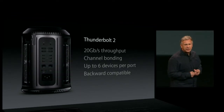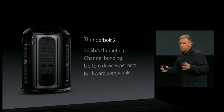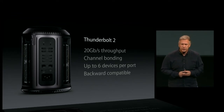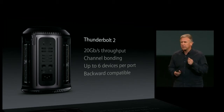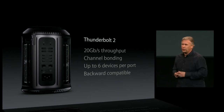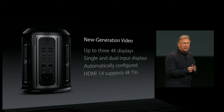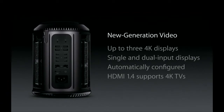And if you want to expand it, well, external expansion begins with Thunderbolt 2. You can add expansion chassis, storage arrays, and so much more. It has massive throughput. You can bond them together with channel bonding. You can have up to six devices per port. And this is the heart of being able to create a true next-generation video workflow with a desktop computer.